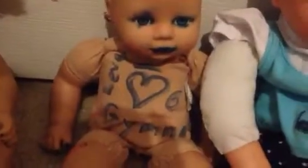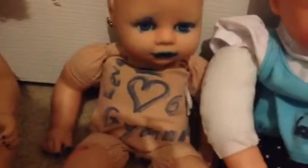Here is Sophie. She is badly damaged. And I only got her in, like, 2011, I believe so. Yeah, I got her in 2011 or 2012. And I got her on Christmas. So, yeah. Sophie.